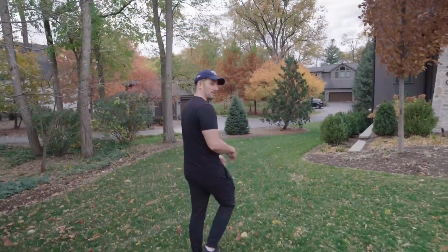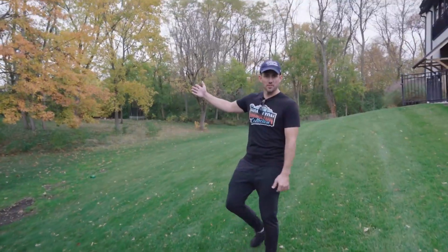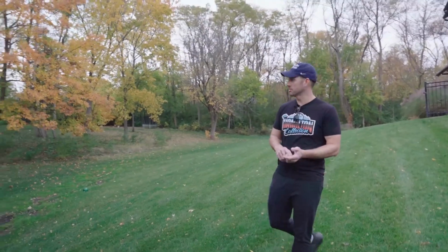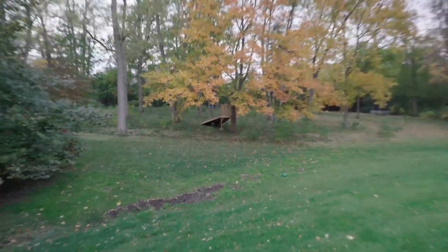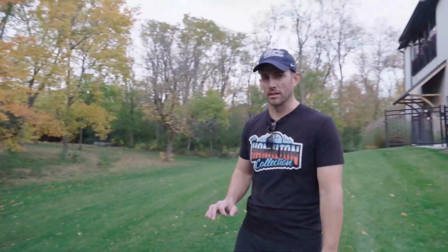We're going to take the back way around to the pool and the backyard. This is the remainder of our backyard, and we'll get to the pool in just a sec, but I built my kids a little zip line with little standing stations there. They don't use it nearly enough, but that's okay. We need to tweak it a little bit, make it a little bit better.